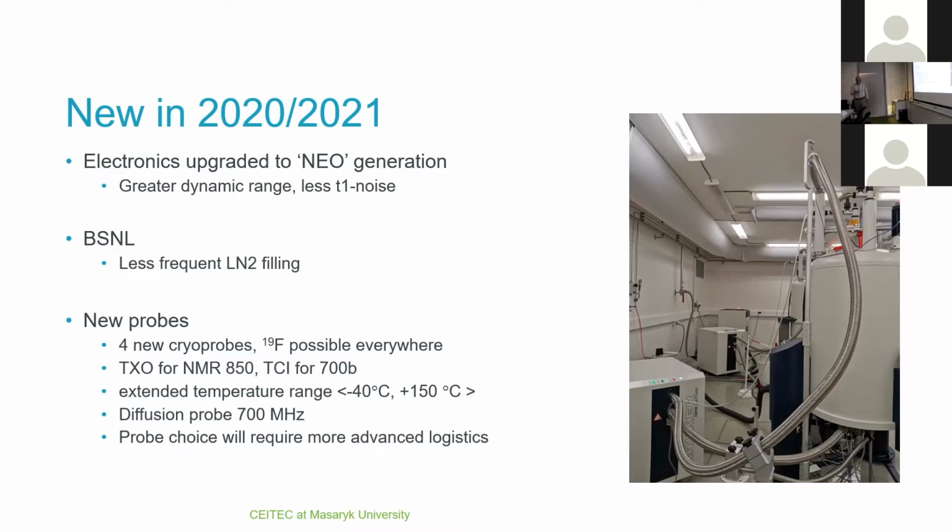Then we have 5 new probes. 4 of them are cryoprobes. The major addition is that fluorine 19 will be possible on all the instruments now, because fluorine has become a favorite probe in modified biological molecules because there is no natural background. Then we have a carbon optimized probe for the 850 and a proton optimized probe for the 700 megahertz spectrometer. The old ones are the other way around, so now we have more options. The new probes have a greater temperature range, all of them from -40 to 150.